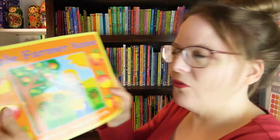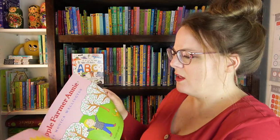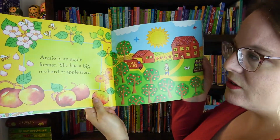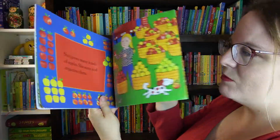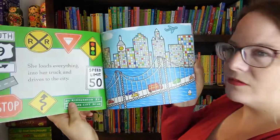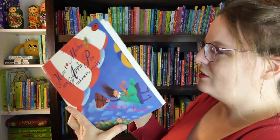We have Apple Farmer Annie. I think this is one of my thrift book, or my book outlet finds. So just about a farmer named Annie that has an apple farm, some bright and colorful pictures. How to make an apple pie and see the world.